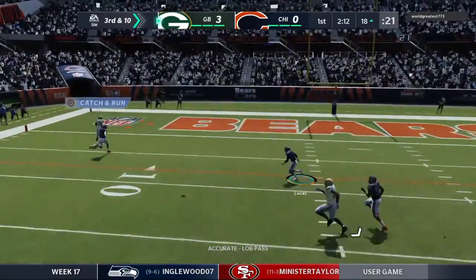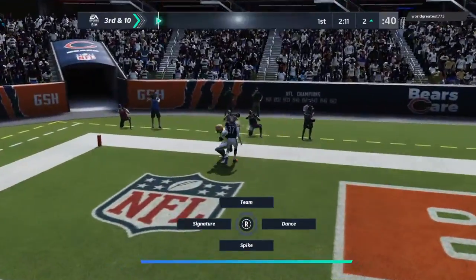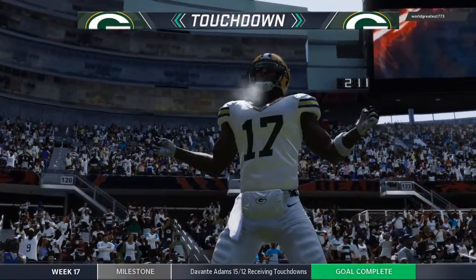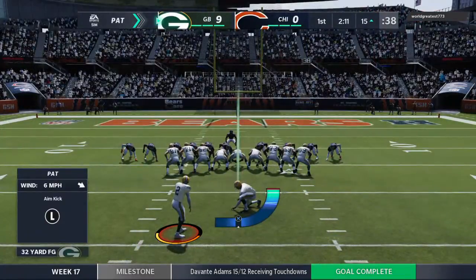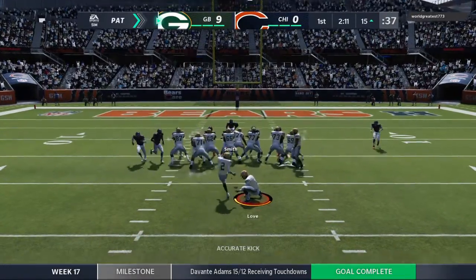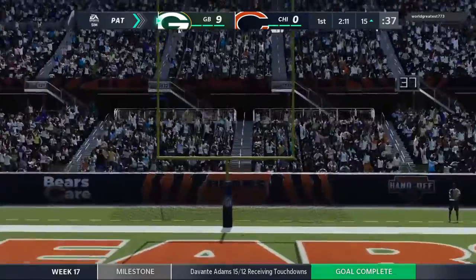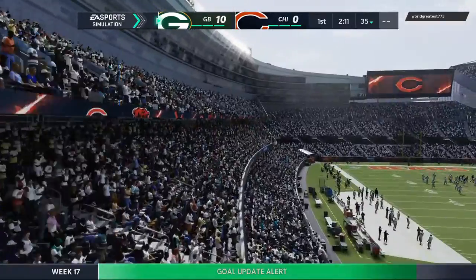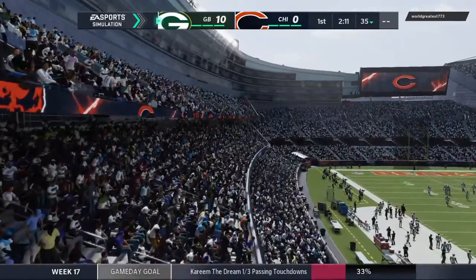To throw is Rodgers. Got a man open, it's Adams. Touchdown, Green Bay. Number 17, Davante Adams. Touchdown number 15 of the year. And the Packers add on to their lead. Crosby with the extra point, and the lead grows to 10-0.